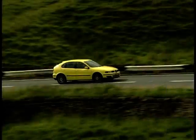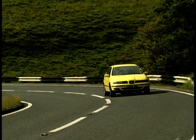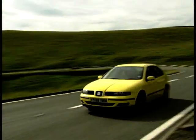I mean, sure, the Golf's going to be more comfortable on a 3-hour journey on the motorway, but you don't buy a 180 brake horsepower bright yellow hatchback for the motorway, you buy it for the bendy bits. And because you feel more of the road, it gives you more of an idea what the car's doing, and that gives you a bit more reassurance when you, shall we say, turn up the heat.